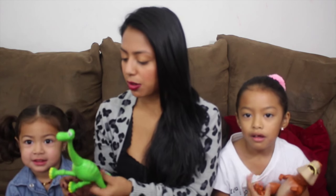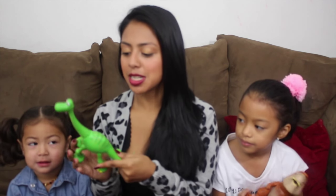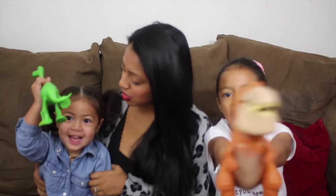The things that I got were two dinosaurs from the movie The Good Dinosaur that's coming soon. This Brachiosaurus, and this T-Rex. We got these as a little gift from the Tommy company for the new movie that's coming out. We're so excited because the girls both really love dinosaurs. How does the dinosaur go? Show the camera. We're definitely going to take the girls to watch that movie.